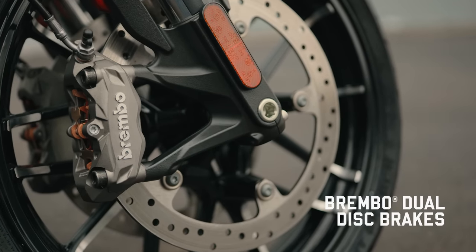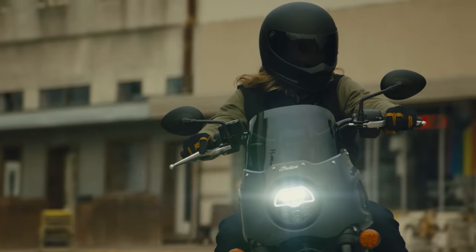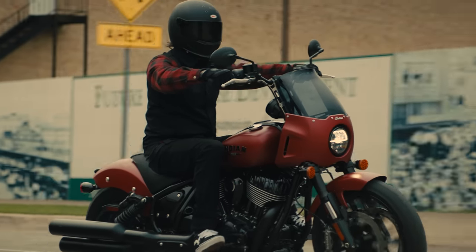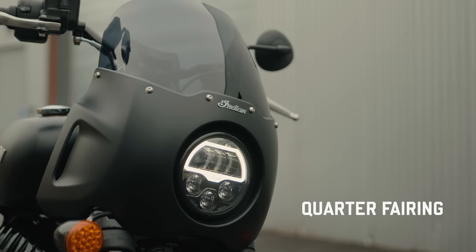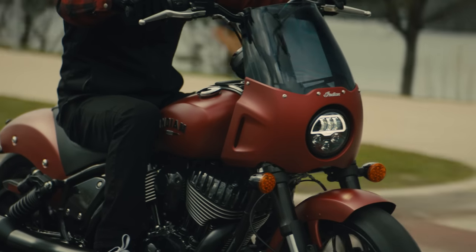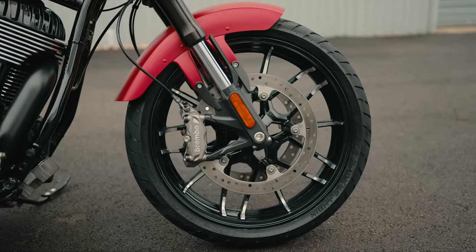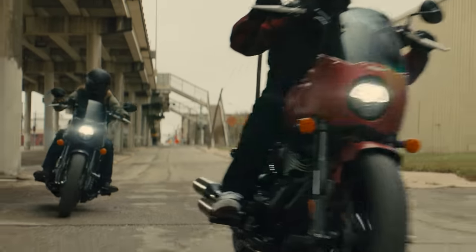But it doesn't end with premium suspension and braking components. Performance has a look, and the Sport Chief brings a style that's fully aligned with its aggressive riding DNA. The first thing you'll notice is the bike's quarter fairing, sitting out front over the inverted forks that flank the bike's 19-inch front wheel. These elements not only look the part, they offer subtle performance and comfort benefits as well.